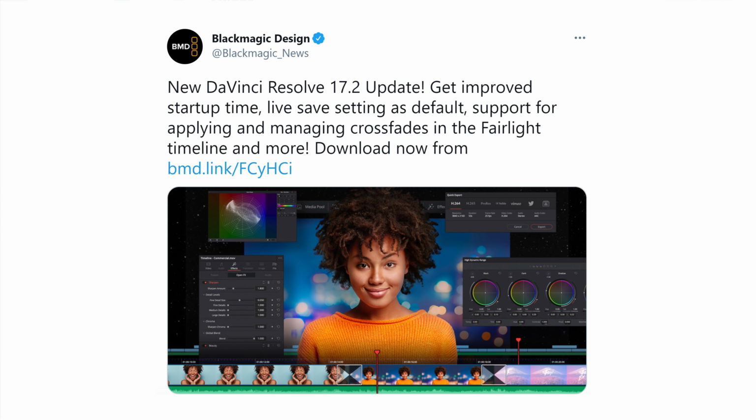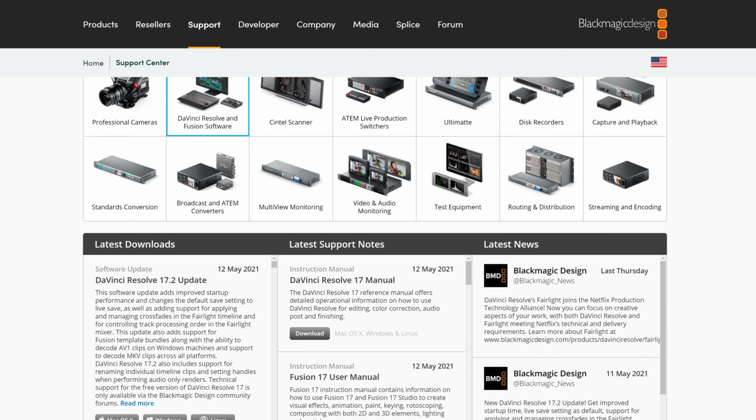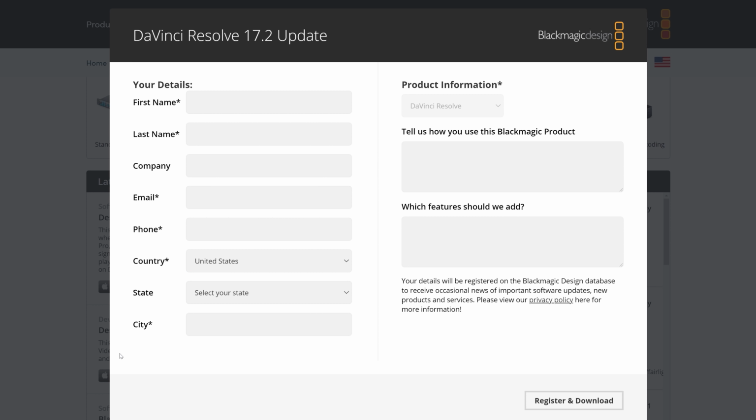Let's look at some software. We use Resolve a lot, so it was nice to see Blackmagic releasing their 17.2 update for it earlier this month. This update introduced a range of things, but the standouts have to be improved startup time, live save is now on as default, and support for applying and managing crossfades in the Fairlight timeline. It's available to download now via Blackmagic's website.